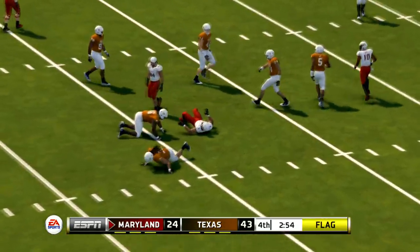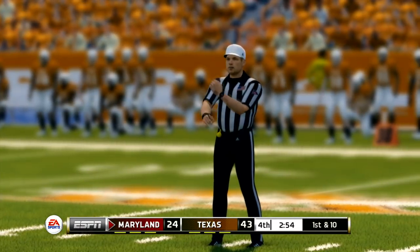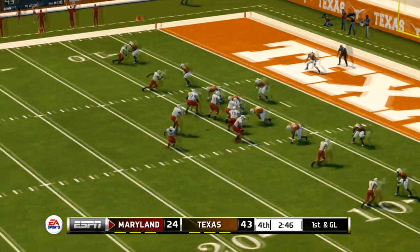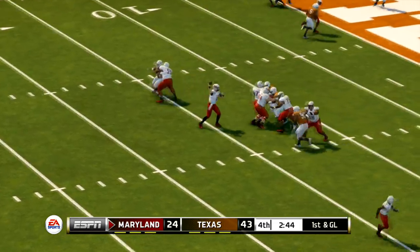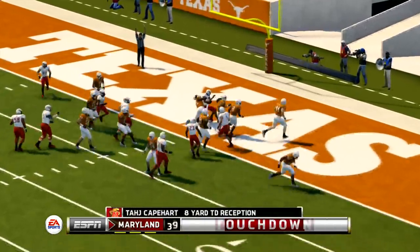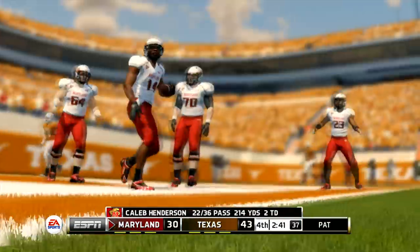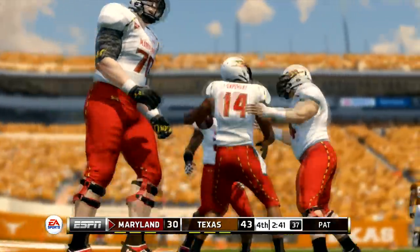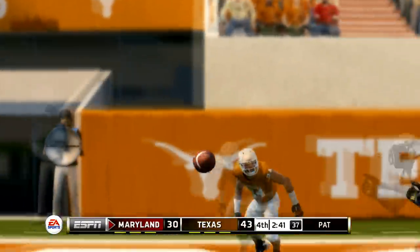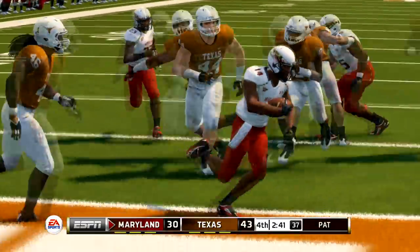Got it and brought down immediately. Personal foul. Face mask. Defense. Quick out to his receiver. Touchdown, Terps. That was a well-drawn-up play for the wideout. Yeah, they saw something upstairs. It led to a touchdown. You can thank the play calling there. Very impressive.